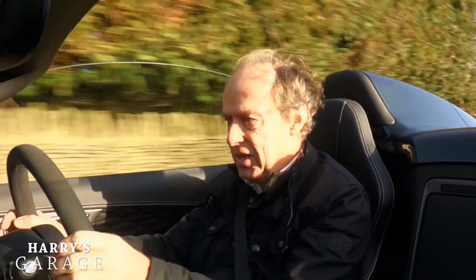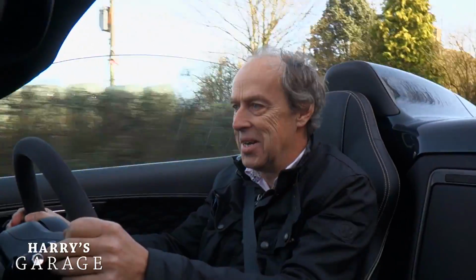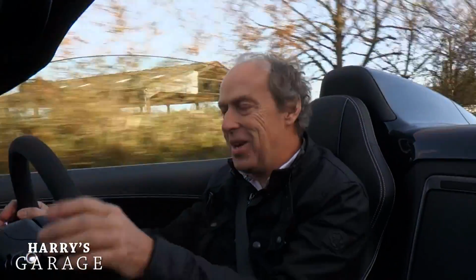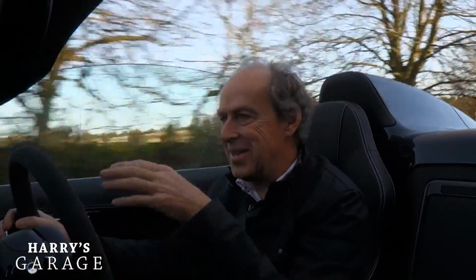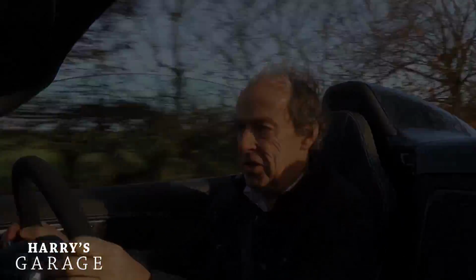One of the things I'm so pleased about with this car, it passed the management test with flying colours. Mrs. Mitford really likes this car, which I was a little worried about because it's a bit noisy and so on. But no, it's a really nice car to travel in, to be a passenger in.